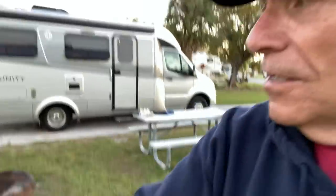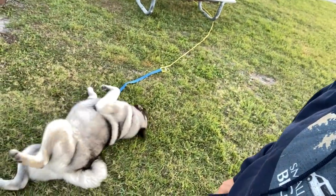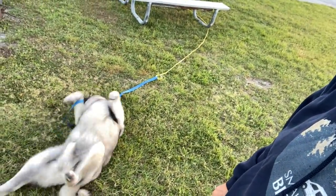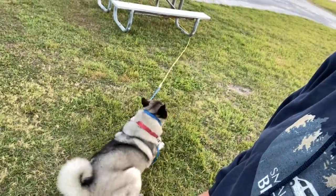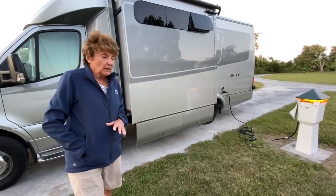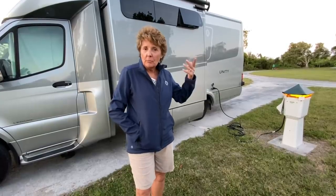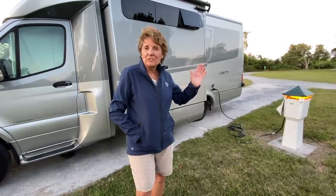It's very quiet. And it's all grass. We're on a concrete slab. It's very flat. And Bo, he loves the grass. He likes to roll around in it. Yeah, Bo's happy. We don't have a water hookup, but we do have an electric hookup. So if we want to go for a walk and leave Bo in the rig, we can turn on the AC for him if it's needed.